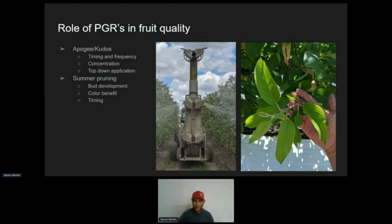This might seem counterintuitive in a way, because it's like, wait, if I'm using something like Apogee, why do I need a summer prune? You're not going to hit every growing tip. And even if you do, it's not going to shut every one of them down. So you're still going to have terminal growth. You're still going to need to summer prune to get the crop load where you want it for the next season.